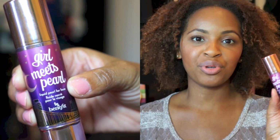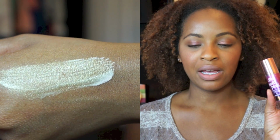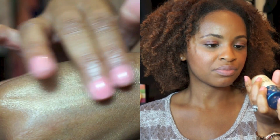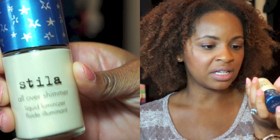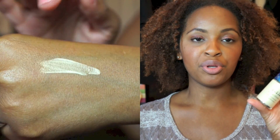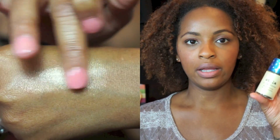I've also been loving liquid highlighters this month, and that's in general. I do have two here to share with you that I particularly like, but in my opinion, a lot of liquid highlighters end up kind of looking the same on my skin. So the one I have is Girl Meets Pearl, and it's just a beautiful champagne colored highlight. And the other one I have is Stila All Over Shimmer, and it's the number 3 shade. Okay, so it doesn't have a name, but it's also a beautiful goldish highlighter as well.